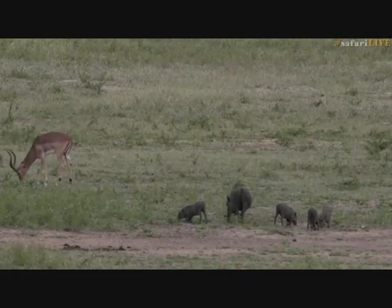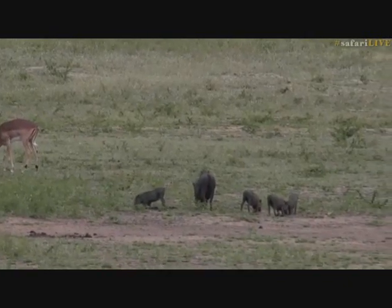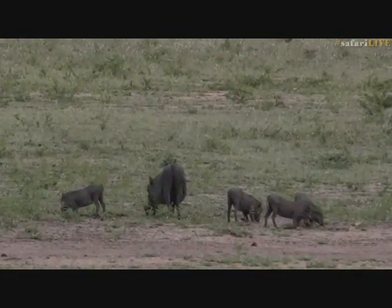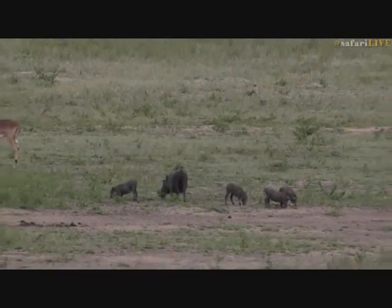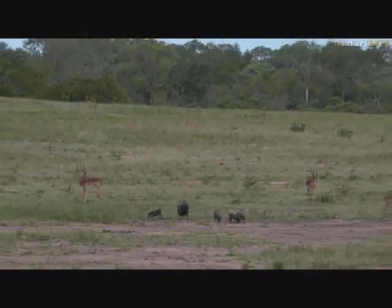But you can see how already, even though these little ones are quite small, they are still able to determine that impalas are not a threat in any way. So you can see they're very relaxed with the impala. Had you put anything else there, they might be a little bit more nervous. You can see the impala busy watching them.